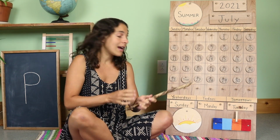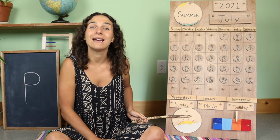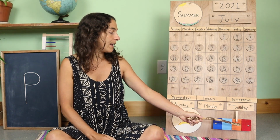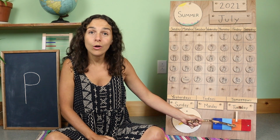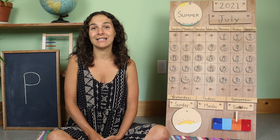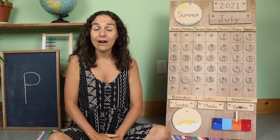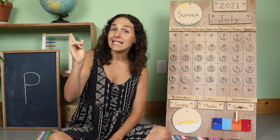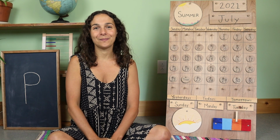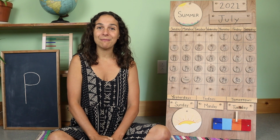So outside of my window today, I see a few clouds in the sky, but it is still mostly sunny. And my temperature chart is on orange because it's warm. Today is going to be warm and mostly sunny, a beautiful sunny day where I live. What do you see outside of your window? Take a peek and let me know what you see. Thanks for sharing with me.